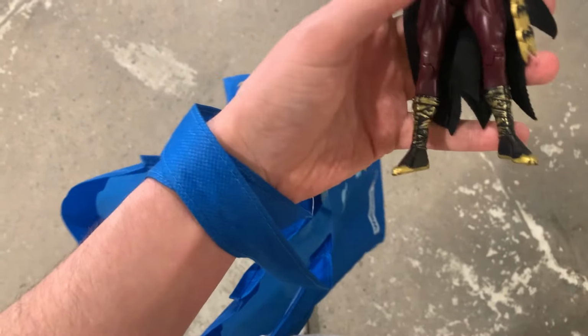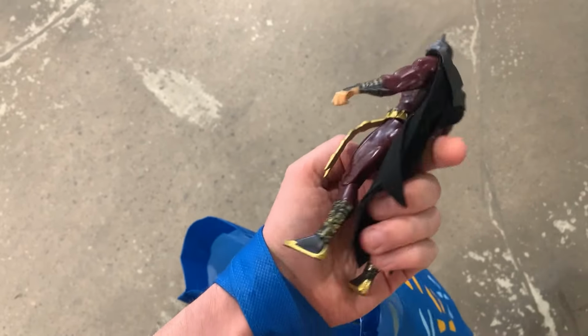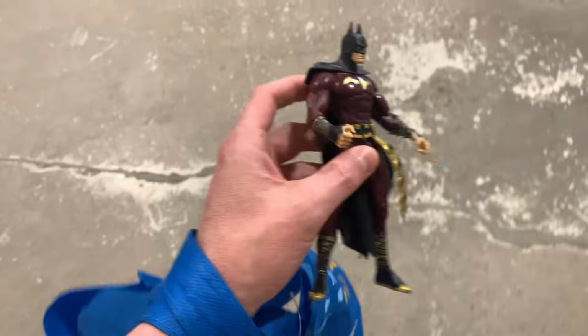This is a 6-inch scale Batman. It doesn't have the best articulation, but you'll see a sold comp of this on screen. Not bad. Decent start to the day for toys, but not the best either.